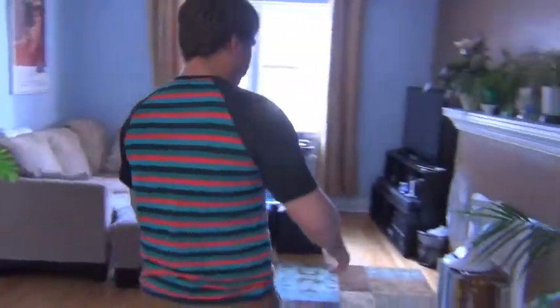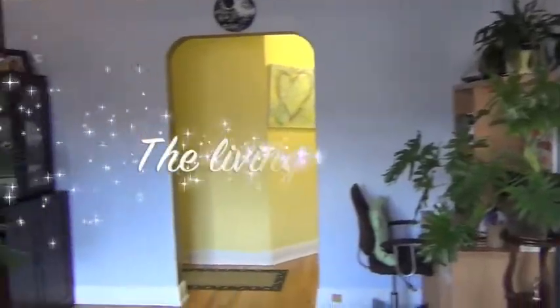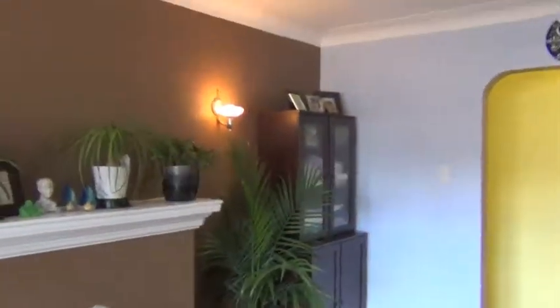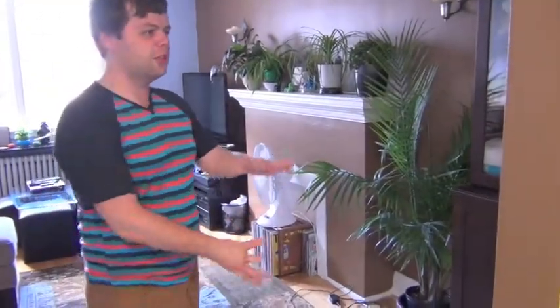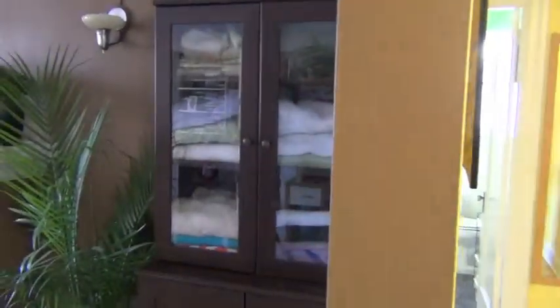I'll take you into this room next, which is our living room. Welcome to our living room. As you can see, we have a two-toned color palette. We have the brown there and on that wall. And if we come around here, you see how we have the blue as well, which complements very nicely.